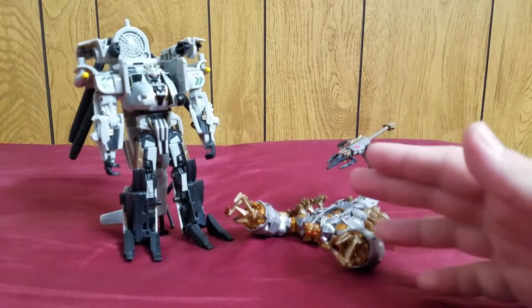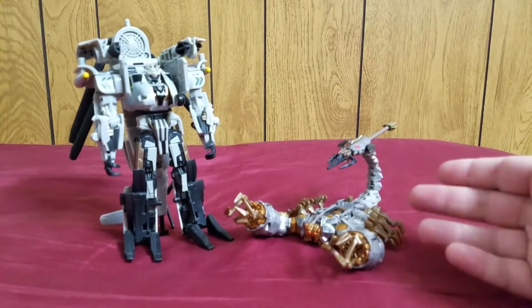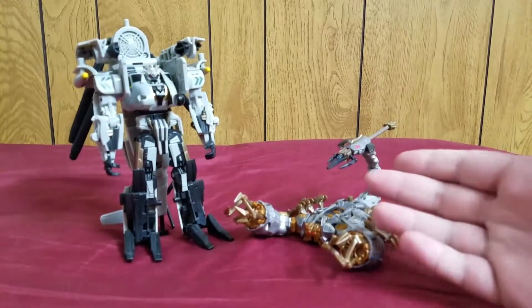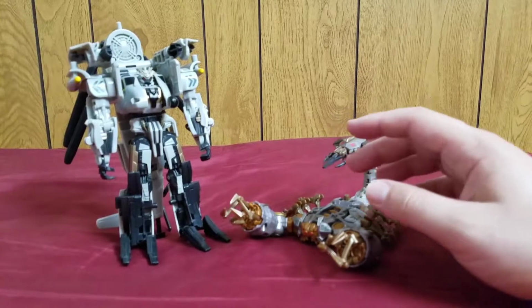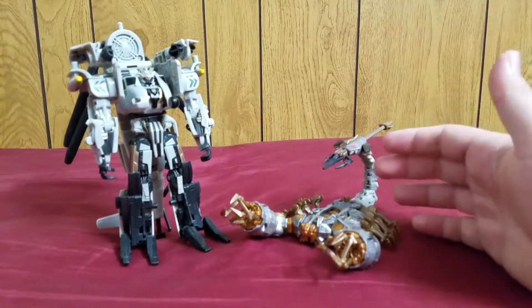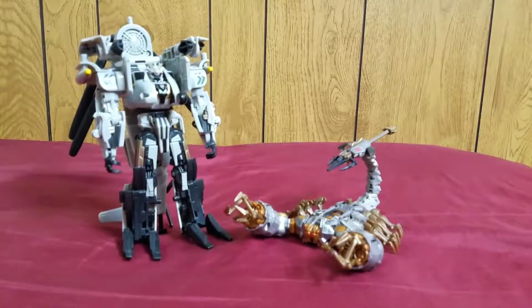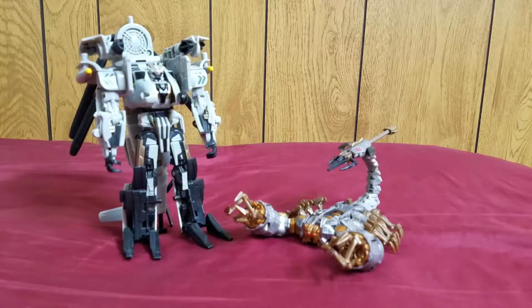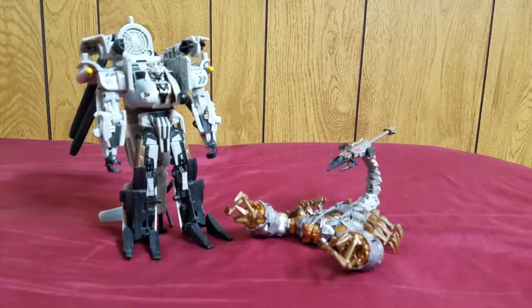Not bad. That's it. Both solid figures, and yeah, I recommend them both. I would say I would recommend more, instead of doing what I did, either getting Grindor and Stalker Scorponok so that it matches more, or getting Movie Blackout with this Scorponok. And that's about it. Both are pretty solid figures. Highly recommend them. Not bad. They get my seal of approval. Why not? And that's about it.